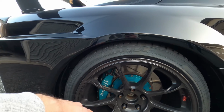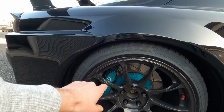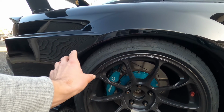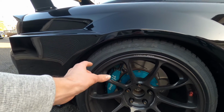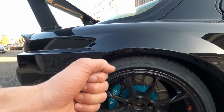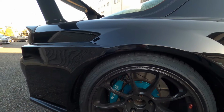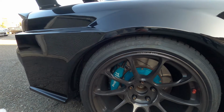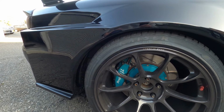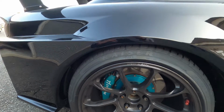These are the calipers where the handbrake and the foot brake are both on the same caliper, but a separate system. So if you pull the handbrake, it's not gonna be all weird on the foot brake like how it would be if you're running a normal caliper with the hydraulic system.